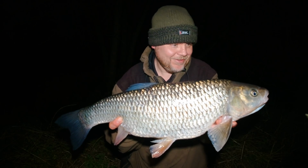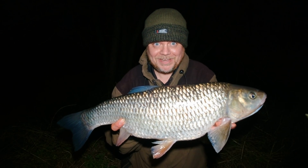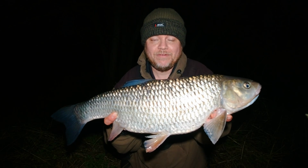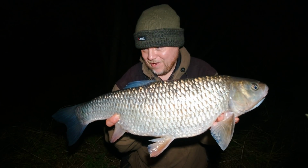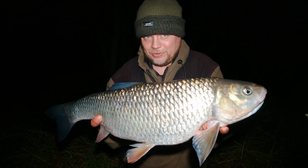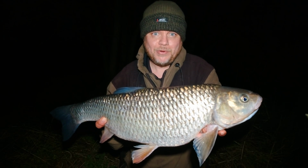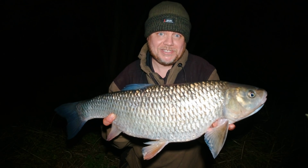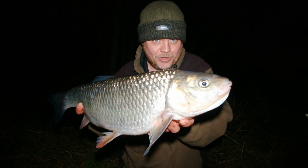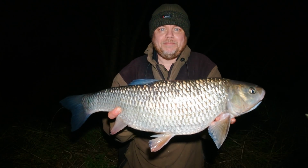Well, there we go. Not quite a 7. I did say to myself this is going to be either a scraper 7 or a very high 6. 6 pound, 15 ounces. Wow. Just taking on air injected lobworms. Was trying to use a double edge approach. I did put some liquidized bread in this nice slack, and this fish picked up the popped up lobworm. What a lump.